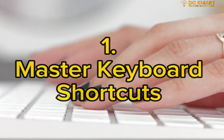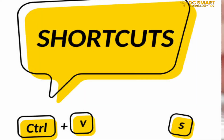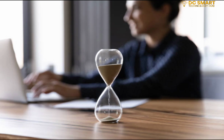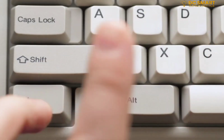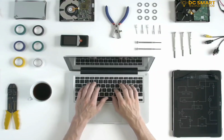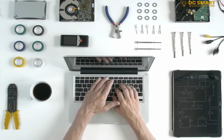Number 1. Master keyboard shortcuts. Did you know that using keyboard shortcuts can save you tons of time? Memorize the basics like Ctrl-C and Ctrl-V for copying and pasting, but also explore shortcuts for specific software you use daily. They're a real game changer.